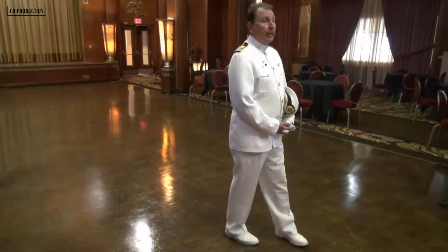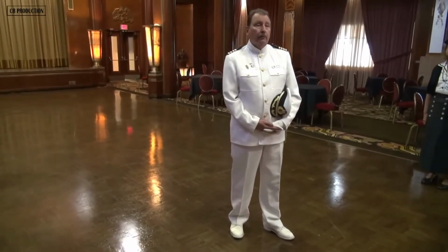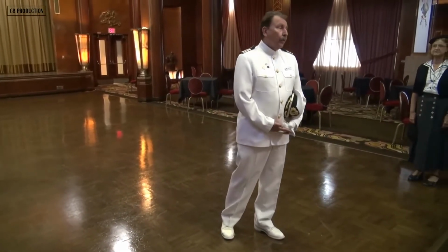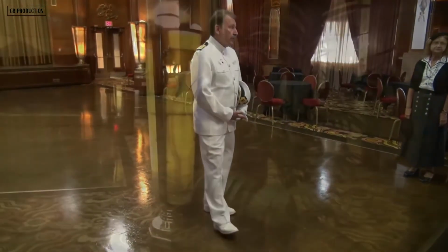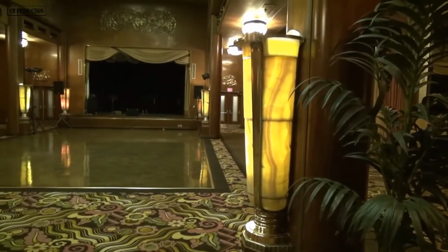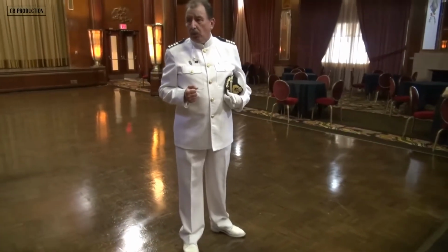This was the first-class main lounge. This is where first-class passengers would have come to spend their day. Reading, listening to recorded music. Sometimes there'd be a pianist. Sometimes late in the afternoon a small orchestra would come in and play. I think this room is probably the best example of why she was called the Ship of Beautiful Woods.